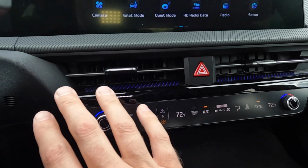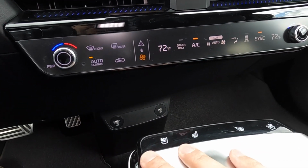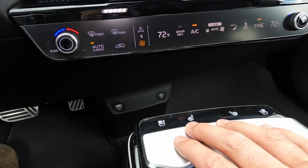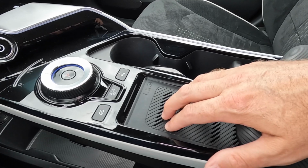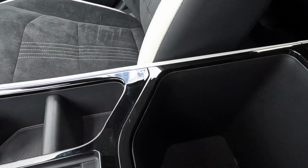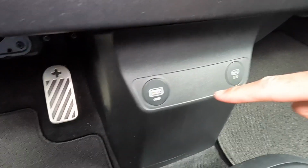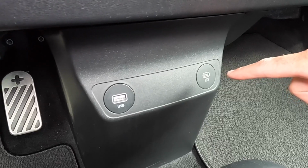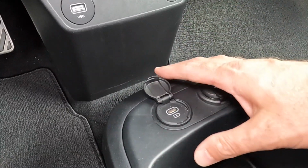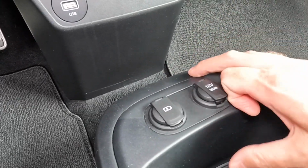You do have dual zone climate control, which is lovely. You also have heated and ventilated seats. They're right here, and you have 3 levels of adjustment there. You do have a wireless smartphone charger right here, couple of cup holders, and more space down there. You do also have lots of charge ports, standard USB right there, USB Type-C right there, more down here, another USB Type-C, and a standard cigarette lighter style plug right there.